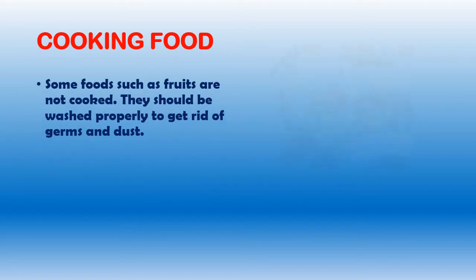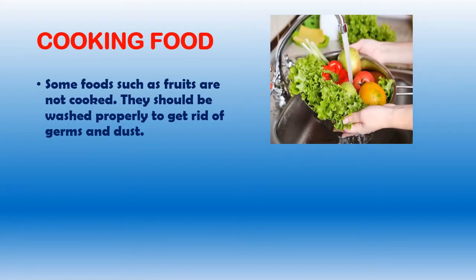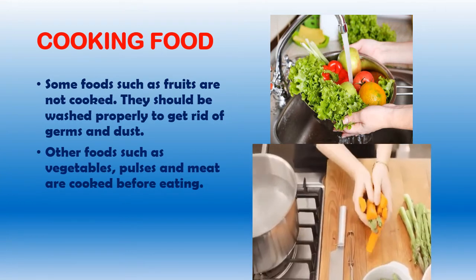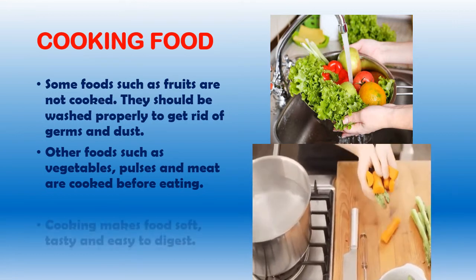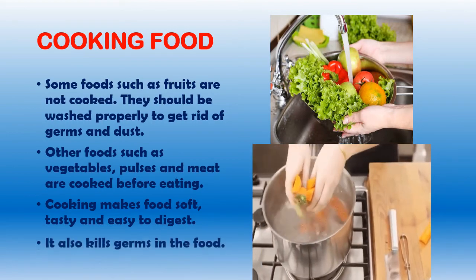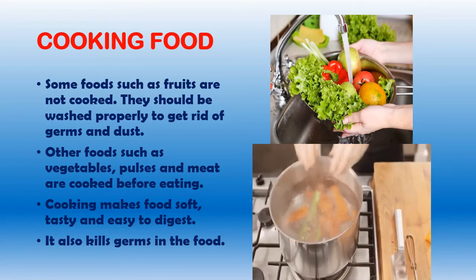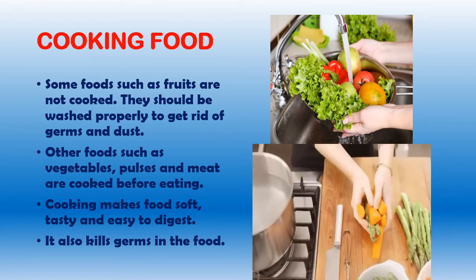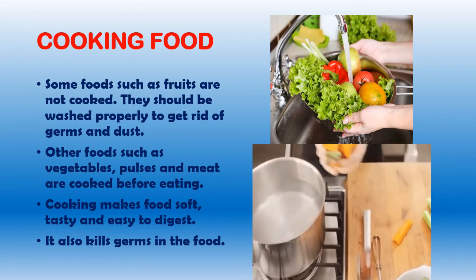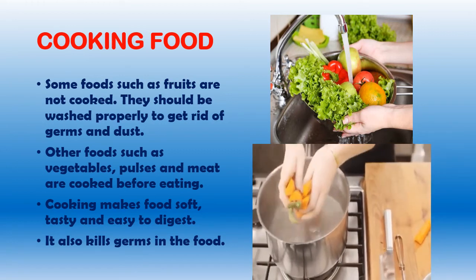Kids, as you all know, some foods such as fruits and some vegetables are not cooked. They should be washed properly to get rid of germs and dust before eating. We should properly wash fruits and vegetables before eating. Other foods such as vegetables, pulses and meat are cooked before eating. Cooking makes food soft, tasty and easy to digest. Cooking also kills germs in the food. But overcooking of food destroys several nutrients in it. So we should properly wash our fruits before eating, and we should properly cook pulses, meat and some vegetables before eating, right?